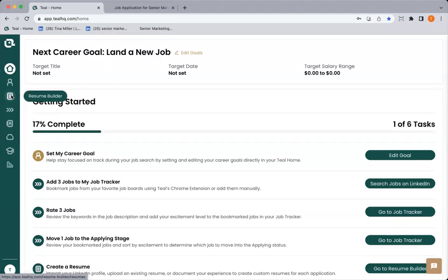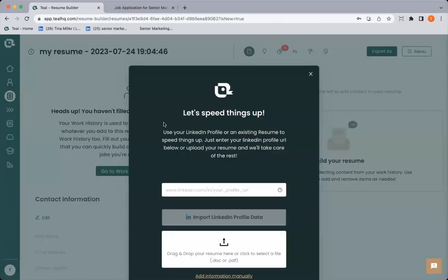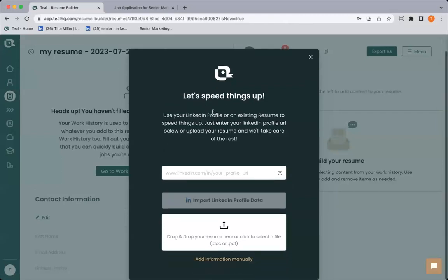So to do that, you're going to come over here on the left where it says Resume Builder. All right. And when you first set up the Teal account, it's going to ask you, do you want to import? There's two things you can do. You can import it via LinkedIn, or you can upload a PDF of your resume. I recommend the LinkedIn because it's very predictable. And then you can copy and paste in information from your resume. It's just going to get you a faster result.